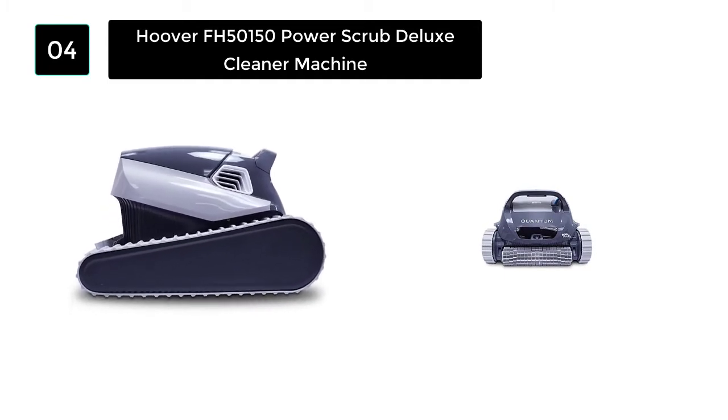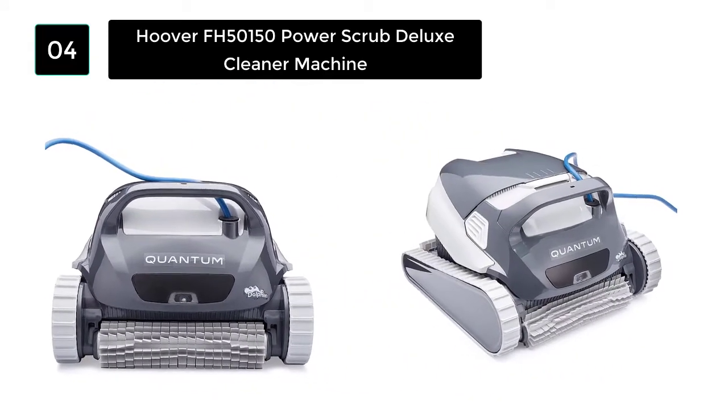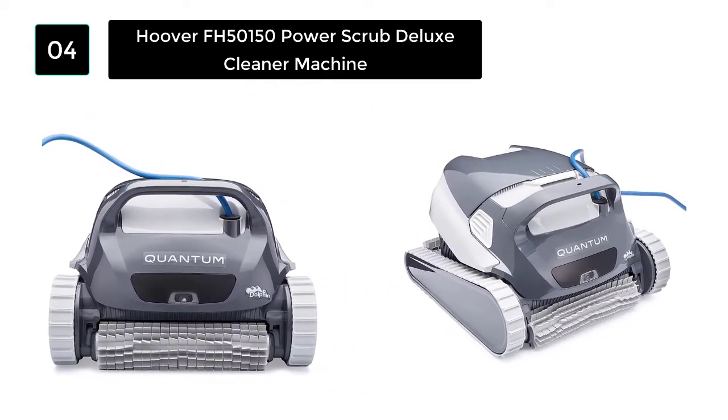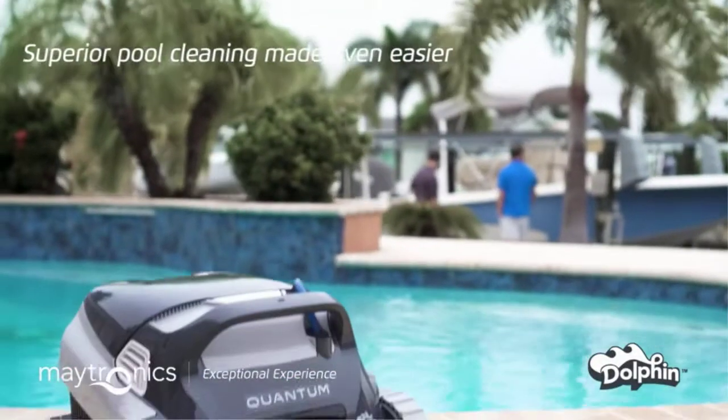The Quantum's PowerJet 3D lets the unit deliver more work with less energy and uses the least amount of effort, with highly efficient DC motors that jet this unit around your pool in record time, and as it goes about its duties it consumes less power than any other unit in its size class.